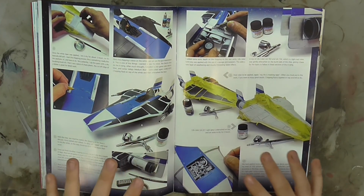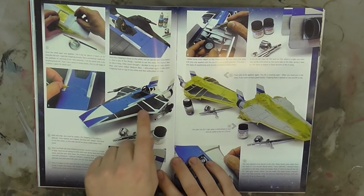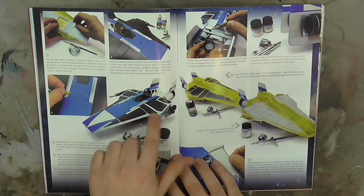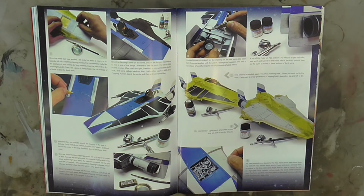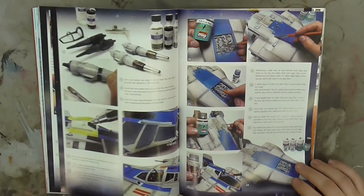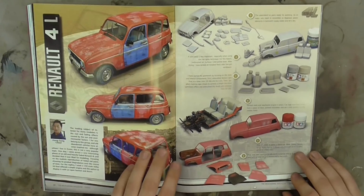This is going into a bit of spray work, fading. You can see how he's masked off, sprayed up the areas black, and then he'll go off and spray white on top, but mottle it and make the white look faded, which is what this magazine's all about. All sorts of other stuff as well that you can learn and look at.